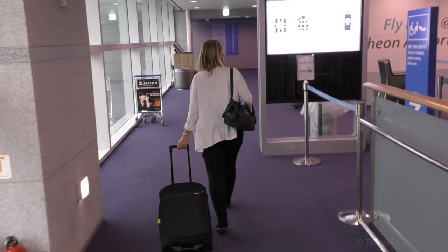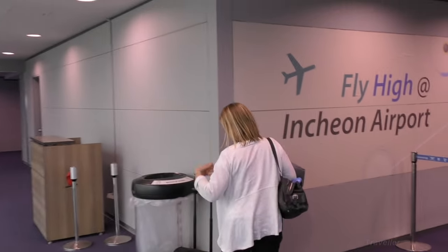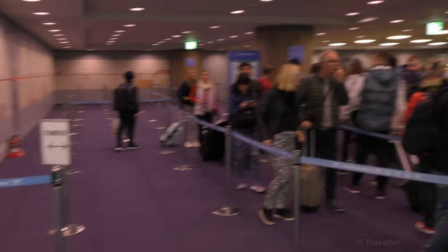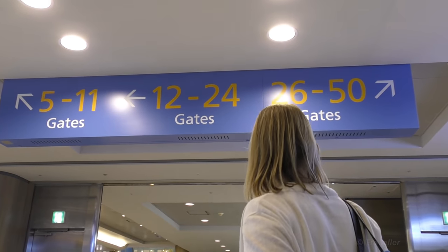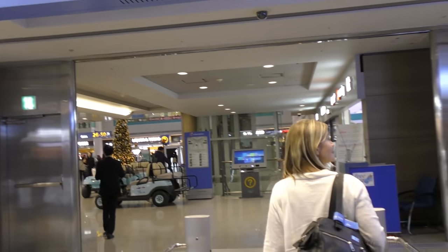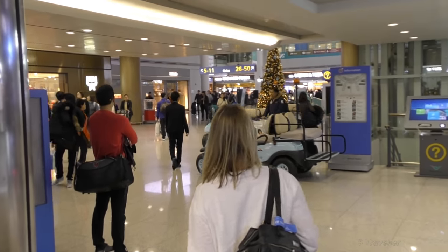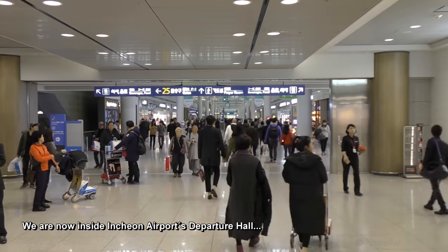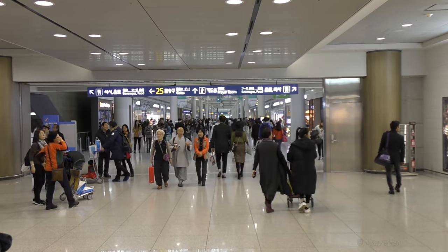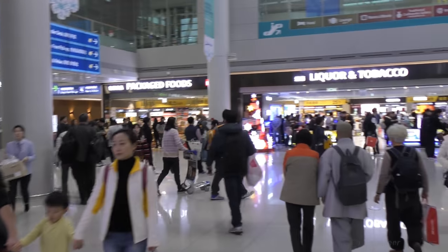Okay. Oh, security again. Another security check. Five to 11, yeah. So we're heading for gate number 7, so we're going to the left. The first mission is a lavatory. There's a nice Christmas tree straight ahead. So 5 to 11, follow that direction and hopefully the lavatories come up soon. Beverages, food. Up to the right there's a prayer room straight ahead. Beverages, food. Rest and relax over here. Nice airport, we're going to have a good time here.